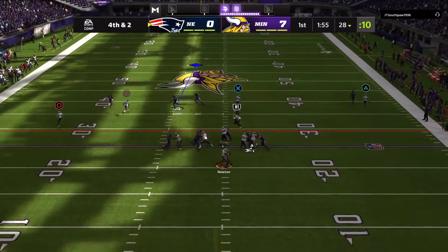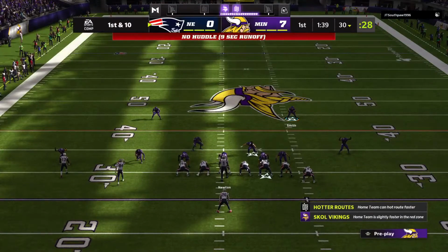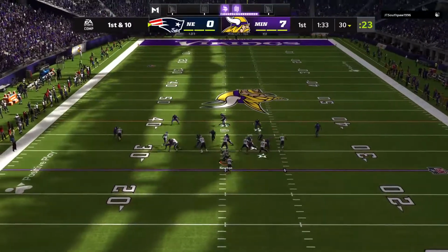They snap it to Newton. Over the middle to Smith. And he's going to have the first down yardage as he's down at about the 30-yard line. A big roll of the dice on 4th and 1, but it pays off. They convert.